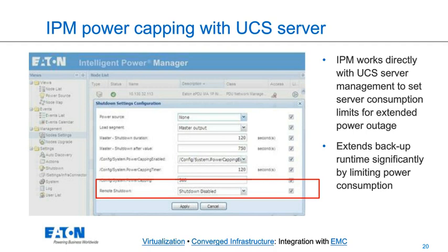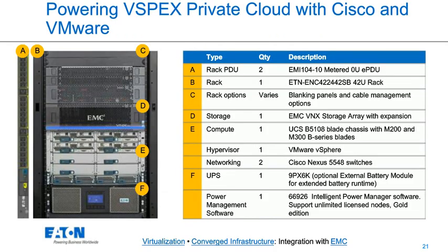And then I want to go through some of the reference designs we have. We have various reference designs relative to VSPEX. Here's an example of VSPEX private cloud with Cisco and VMware. The key attributes for power management infrastructure for VSPEX are your UPS, your rack PDU, and your software. But this just goes to show you that we have all the elements needed around the infrastructure for VSPEX in a private cloud scenario with Cisco and VMware.